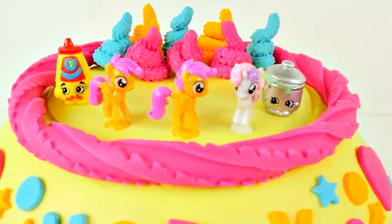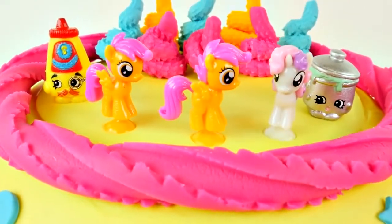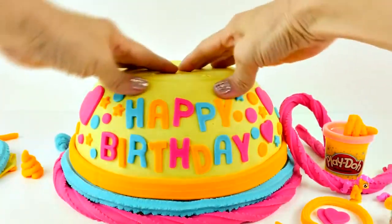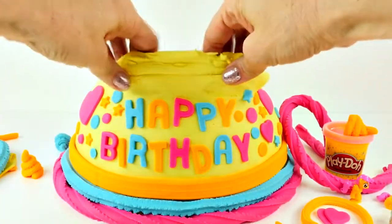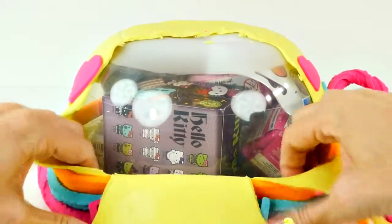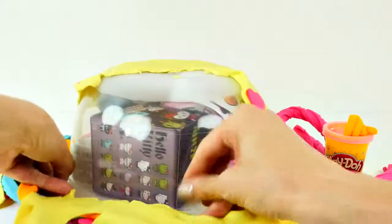Now let's open the bottom and look for more surprises. Oh, I hate to ruin this. Let's see, we'll pull off the Play-Doh. Oh, I see lots of good stuff. Oh my goodness!